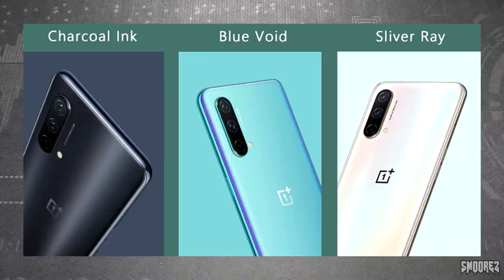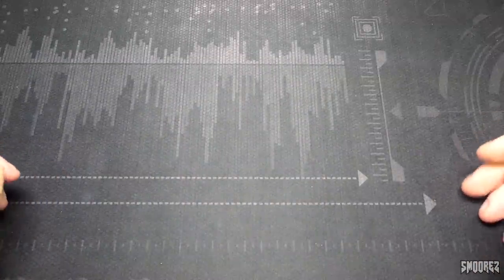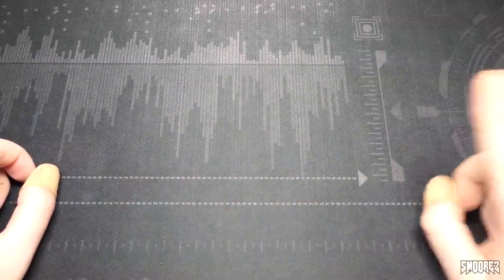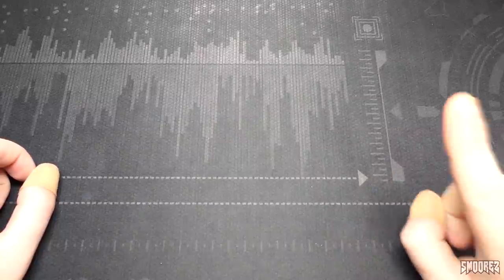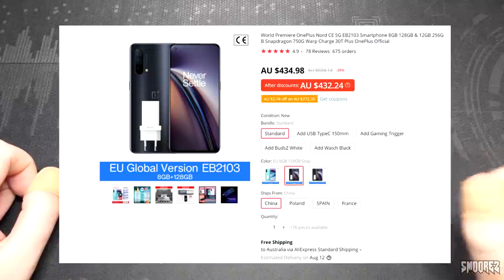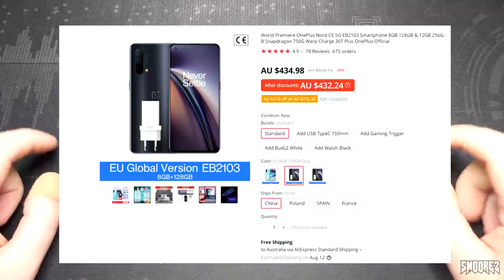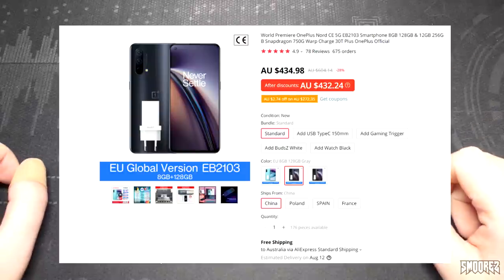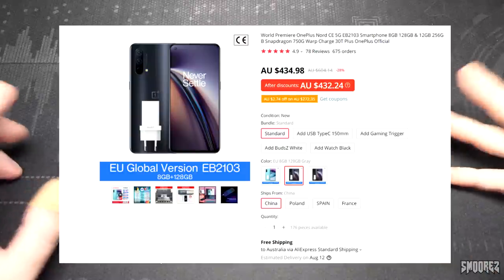But does color really matter though? Maybe. Blue Void looks cool. OnePlus initially didn't tell me what specifications or color I would get, they just picked it for me, but since I've already done the unboxing before this intro, I know what I have. They have sent out the 8GB plus 128GB configuration in charcoal black, and this is just the standard package. Like the other OnePlus phones I reviewed, you can choose to bundle various accessories with the phone. Depending on what you pick though, the price will go up accordingly.